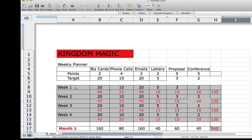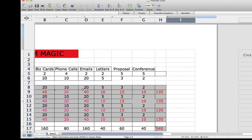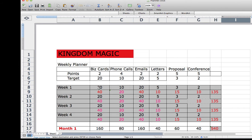I then wrote down week 1, skipped a line, week 2, skipped a line. I'll show you why I skipped a line, week 3, and week 4. Now, these numbers in your weeks are going to be filled in every week. So I'm just going to fill them in like it's a perfect world. Week 1, you in fact handed out 20 business cards. You wanted to hand out 20, and you did hand out 20. Your target was 20, and you handed out 20, so you put 20 in that box. You also hit a perfect week with phone calls. You wanted 10, you made 10. You wanted to send 20 emails, you sent 20 emails.